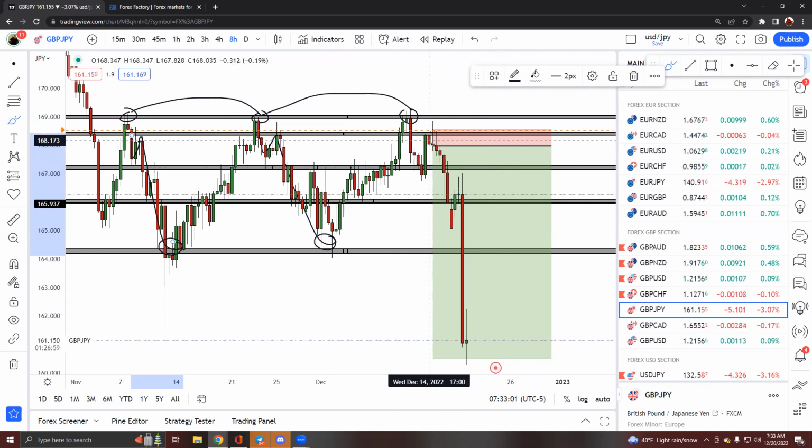I got into this trade in the previous week, on December 15th, around December 14th or 15th. And look at it, right? Not even that many days later, into the next week, we're already in profit. We're already in ridiculous profit.